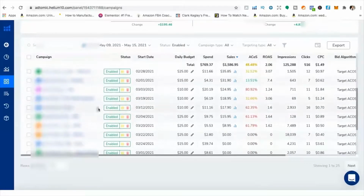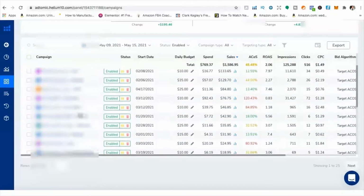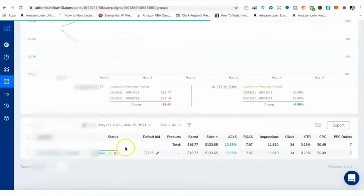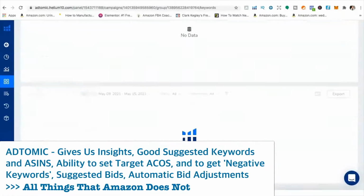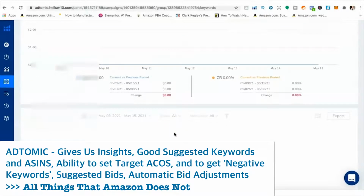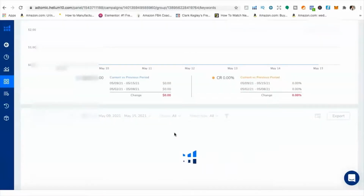The whole goal, guys, of Adtomic, the reason behind this tool, this PPC automation software, if I had to narrow it down, what's the purpose of it? What does it help me do in just a couple sentences? It would be this. Adtomic is there to give us tools and insights that Amazon Seller Central and Amazon Campaign Manager does not give us. Adtomic gives us so much more valuable data and info that Amazon does not.